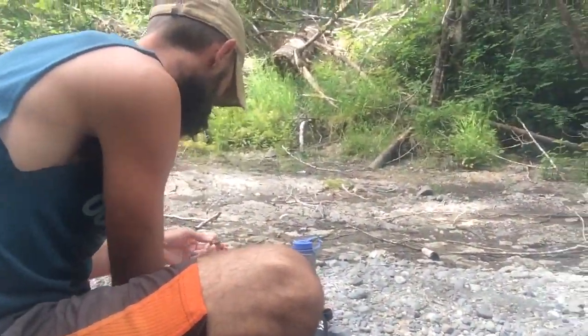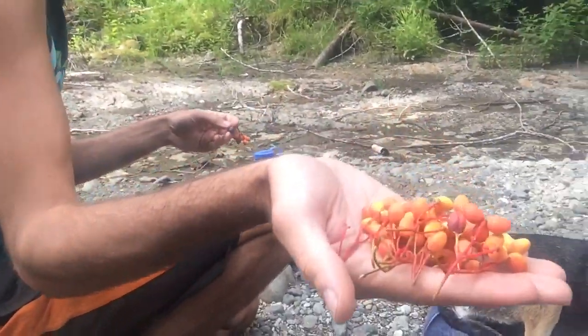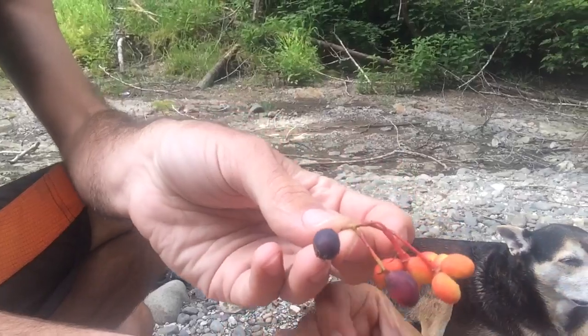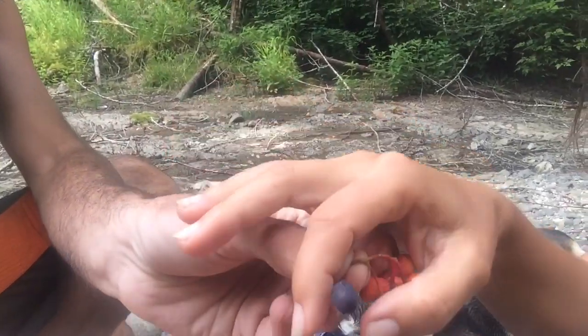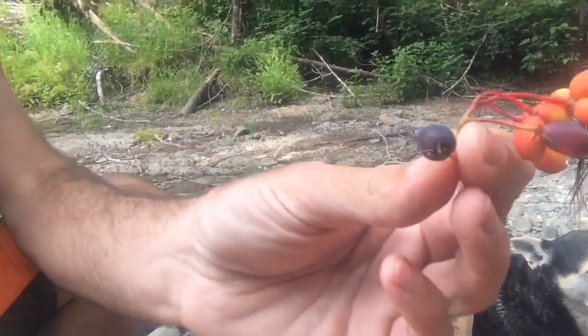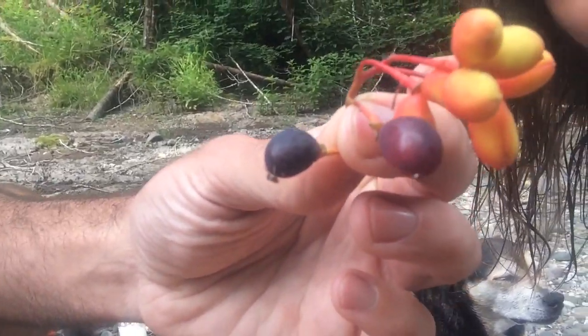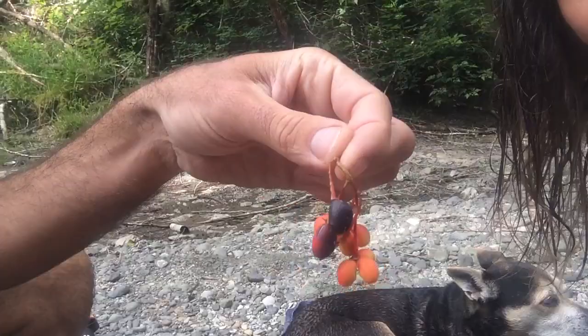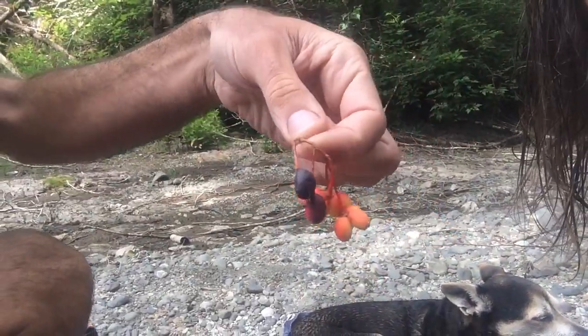So what do we got here? Show us what we've picked already. There's our redder ones. Indian plum. Look at this one. This one looks pretty good. There's a few that are purple. Really ripe. Check that out. So yeah, it's like a mini plum, a miniature plum. And that's nice because you can just pick them just like that, and you get a whole bunch.